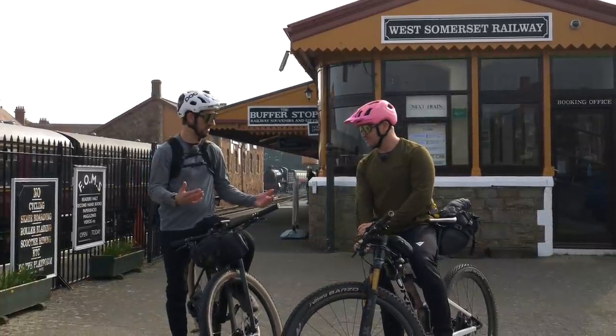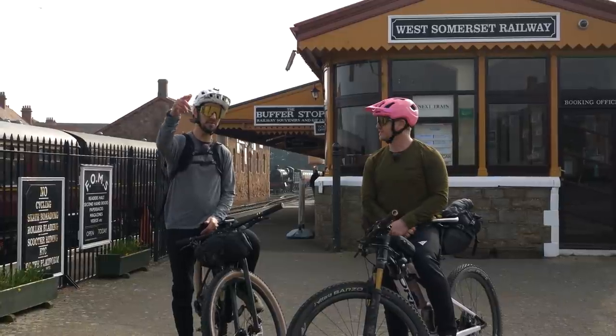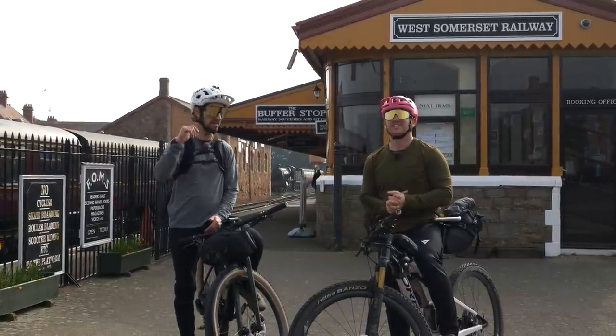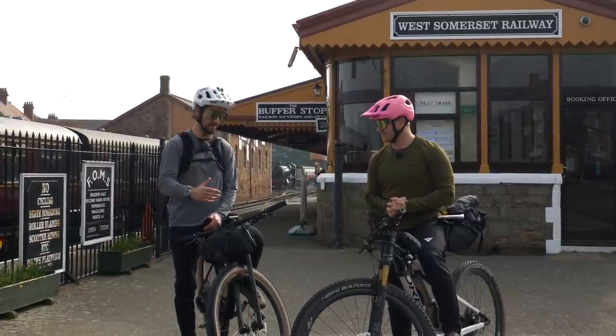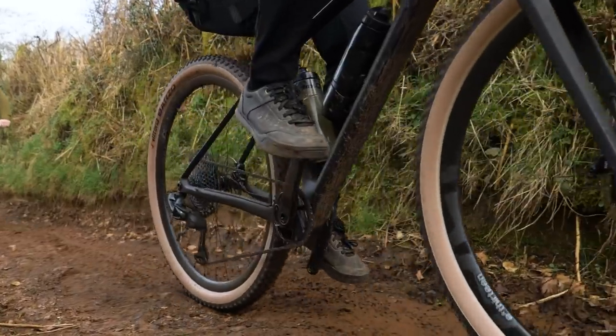We're not camping. No, we're not eating grubs. No. Worms? We're doing a two-day ride. We're riding out to a hotel, riding back, basically bicycle touring, but on proper bikes. And thanks to Fidlock for kitting us out, we are ready for a good two-day adventure.